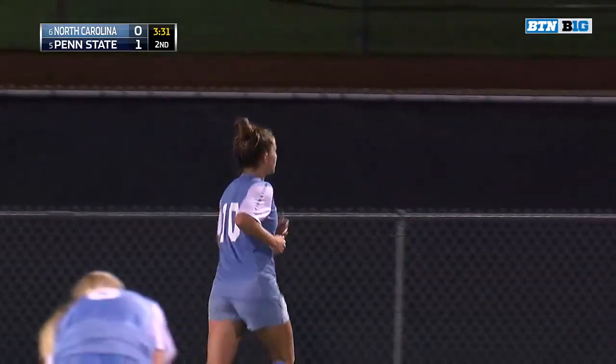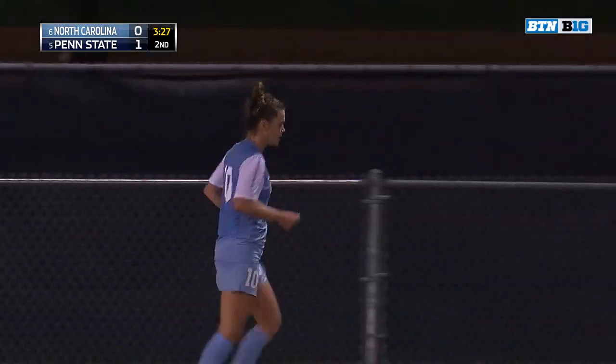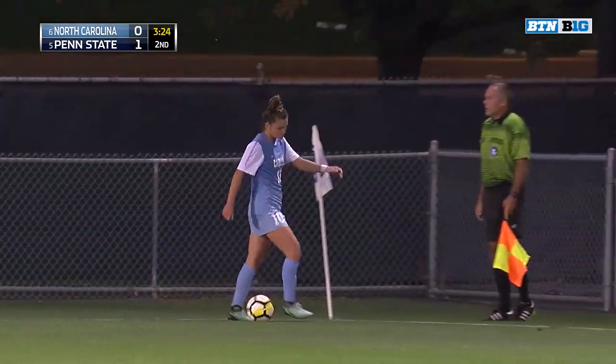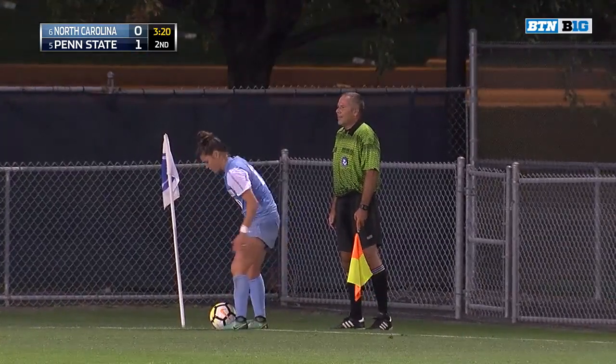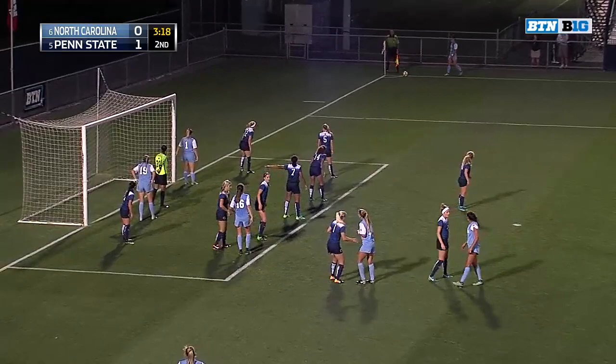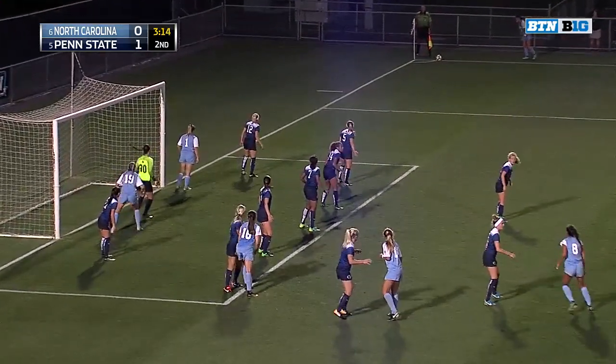That's in the range. Alessia Russo, the freshman out of England, can drop that down. She's got the leg to get it to go. She's got some power on her right leg. Scored a great goal against Auburn.